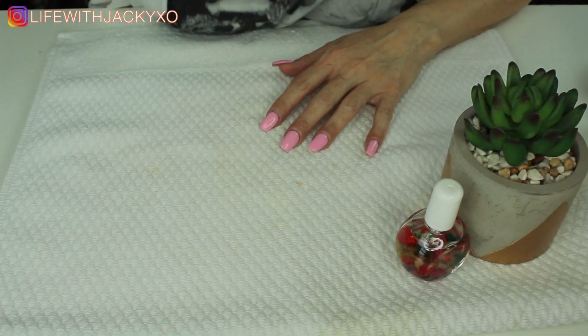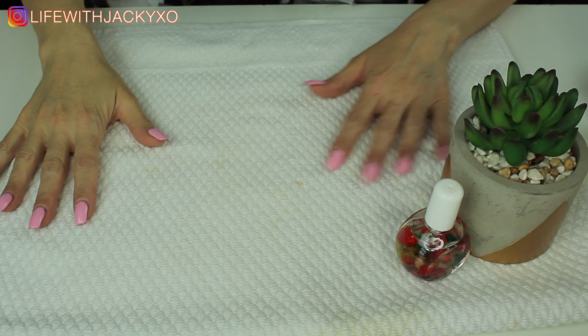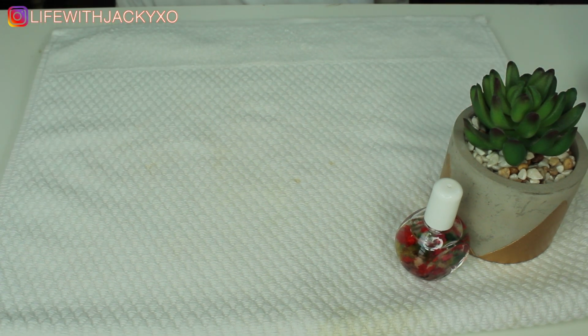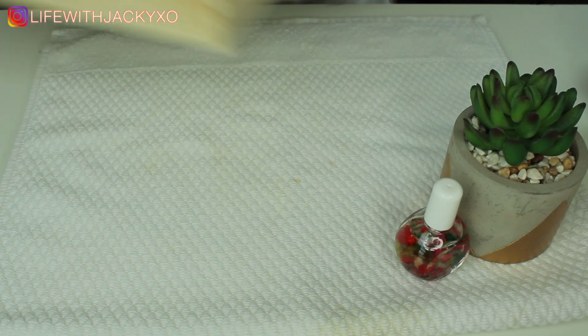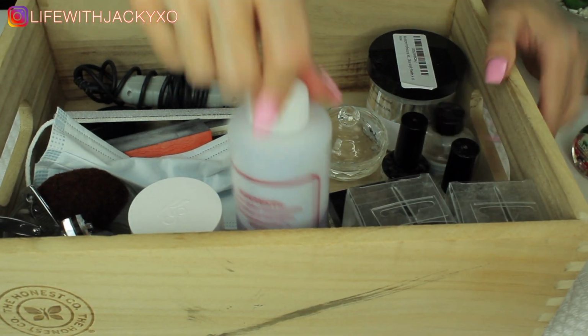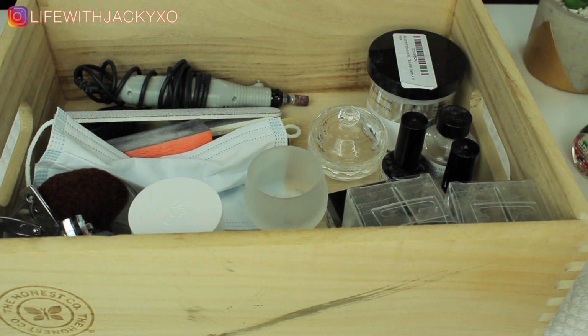Let me see if I can bring my camera out a little bit. Okay, because I'm gonna bring my box with all the things that I use, and I'm going to show you guys everything I use. Okay, so here we go. So this is all my tools. This is everything I use. I'm gonna go through everything.